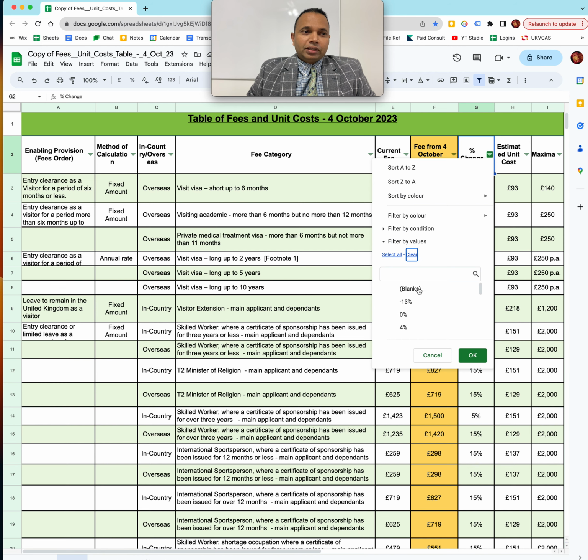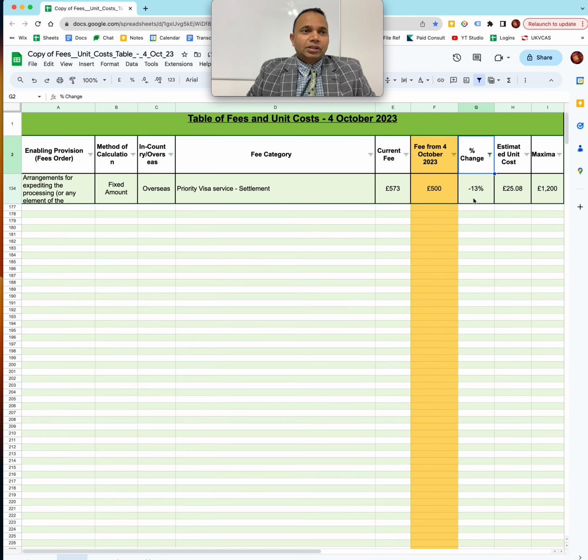So let me clear all. Let me just take minus 13%. So this is a decrease, this is not an increase. So the priority visa settlement.